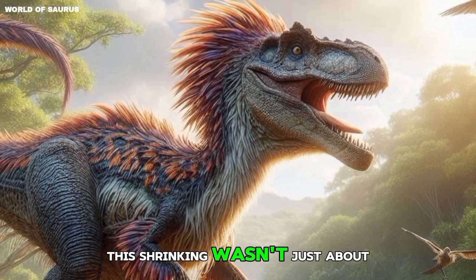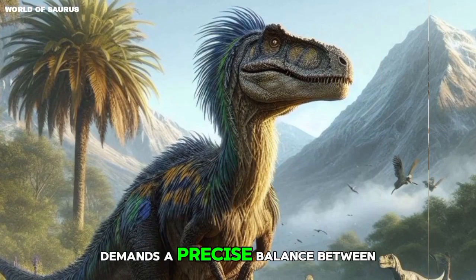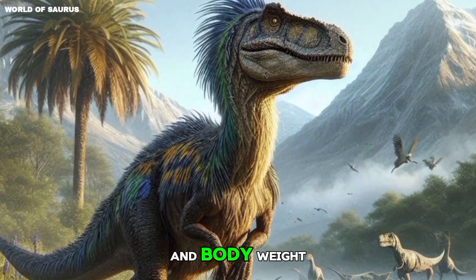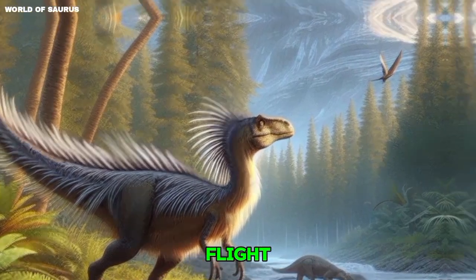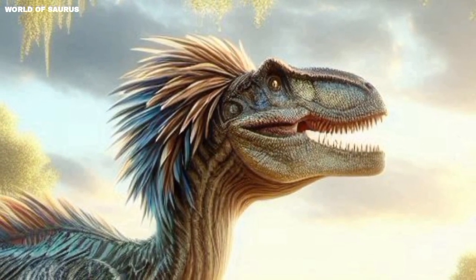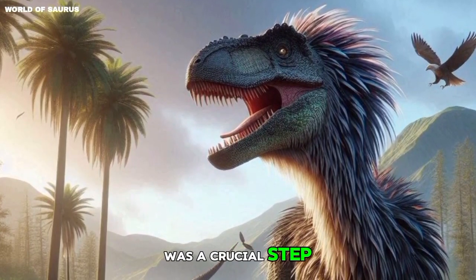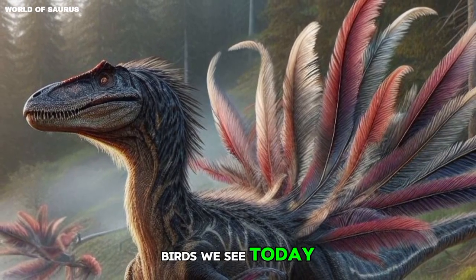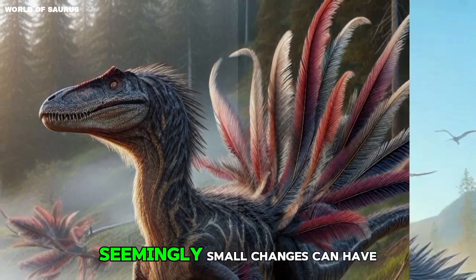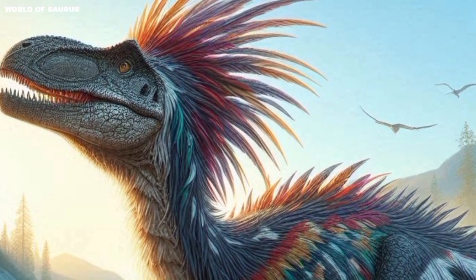This shrinking wasn't just about survival, it was about flight. Powered flight demands a precise balance between wing size and body weight. The lighter frames of these shrinking dinosaurs made the development of wings and the transition to powered flight far more likely. This miniaturization, therefore, wasn't a side effect. It was a crucial step, paving the way for the incredible diversity of birds we see today. It's a testament to how seemingly small changes can have profound evolutionary consequences.